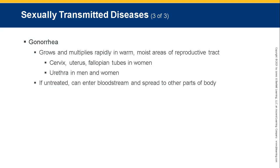Gonorrhea. Now, gonorrhea is another bacteria. This bacteria affects the mucous membrane of the reproductive tract. It grows and multiplies rapidly in warm, moist areas of the reproductive tract, which include the cervix, uterus, and fallopian tubes in women, and the urethra in men and women. If untreated, it can enter the bloodstream and spread to other parts of the body.